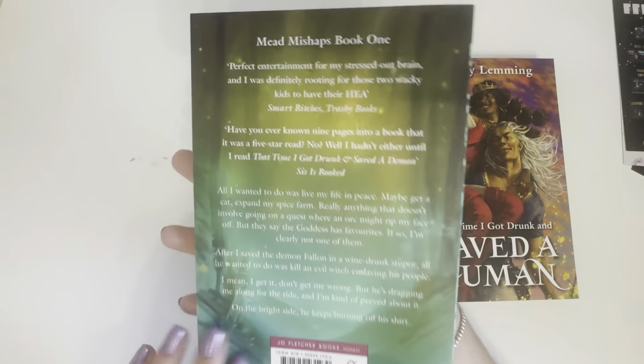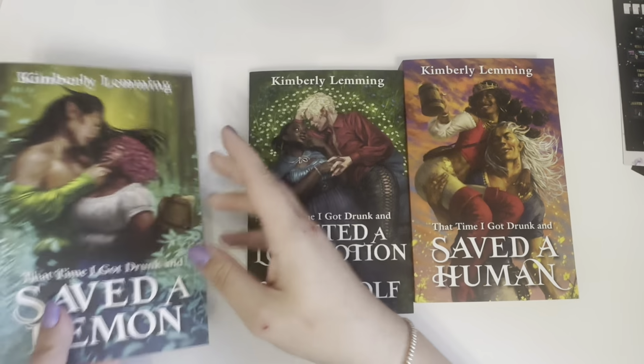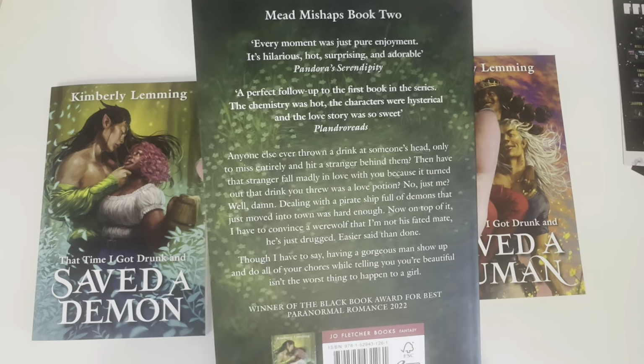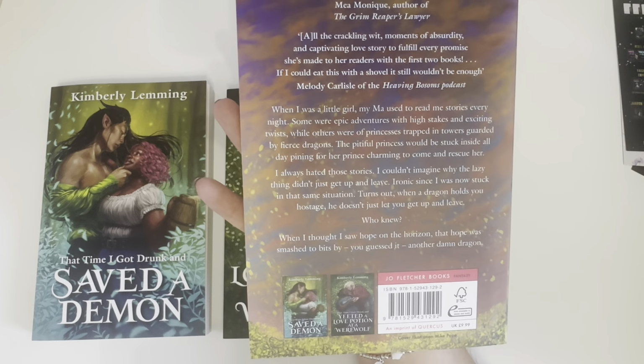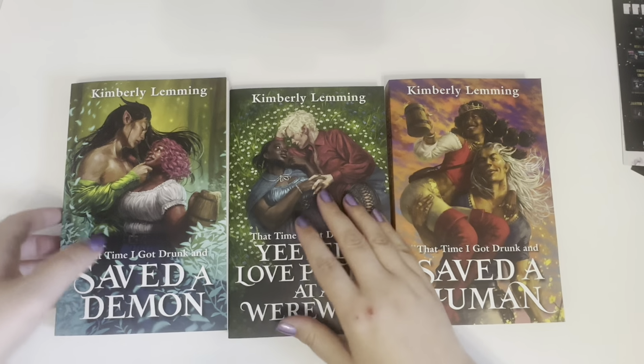I have no idea what they're like. I'll lift each one up so you can have a little bit of a read of the blurbs in case you're interested. But they worked out, these ones were £9 and the most recent one was 10, so I think it worked out like £8-9 for the 3 books, so not too bad. And they sounded really fun, so we both got a set of those.